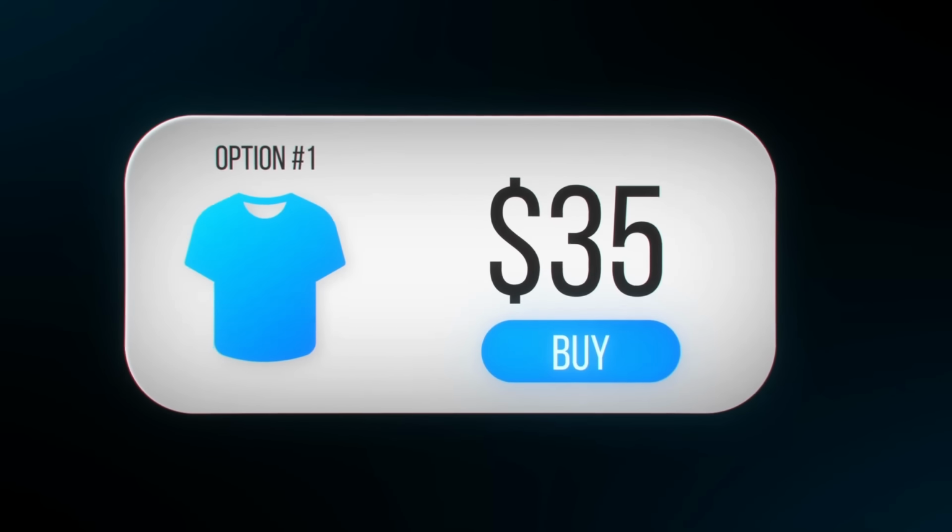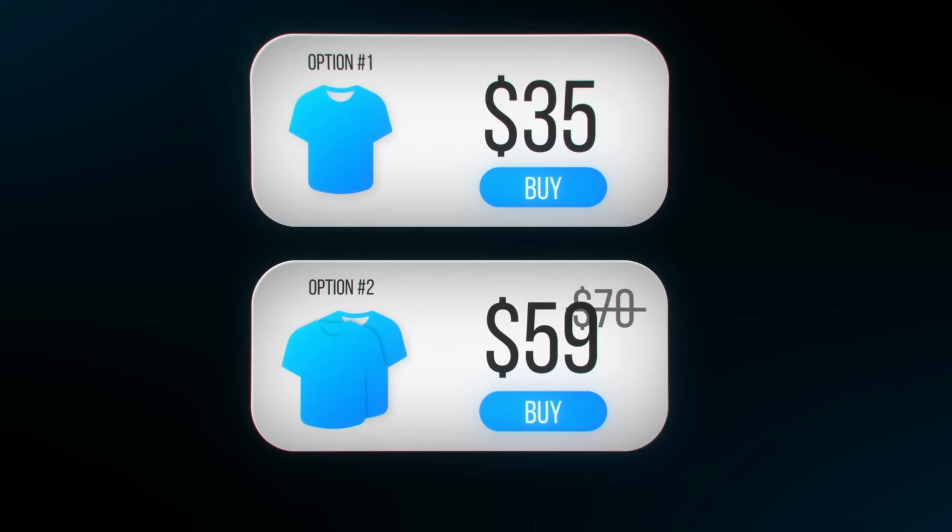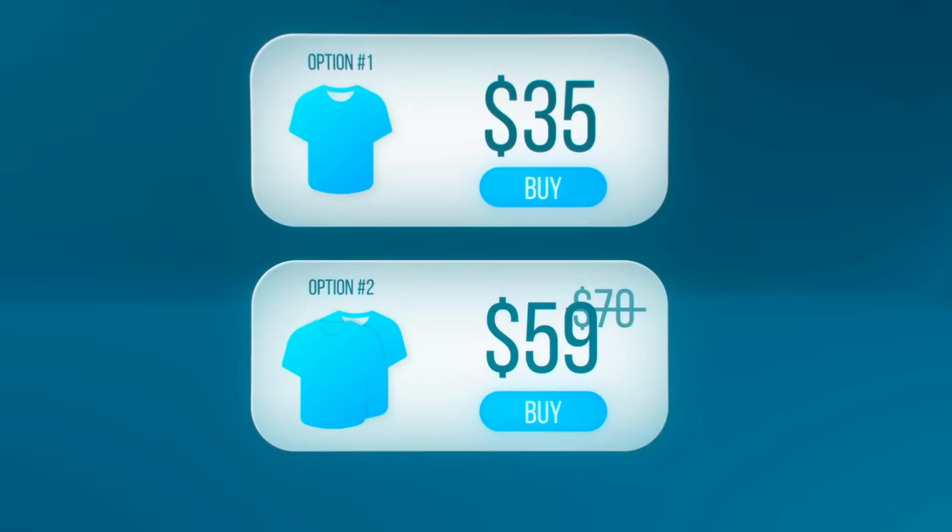So here is how it works. Instead of just selling products individually one by one, you can create these strategic bundle offers like buy 2, get 15% off, buy 3, get 25% off. So for example, if someone's looking at a t-shirt on your store that is $35, you might show them an option to get 2 shirts for $59.50 instead of $70 normally. And that's going to be a 15% discount.